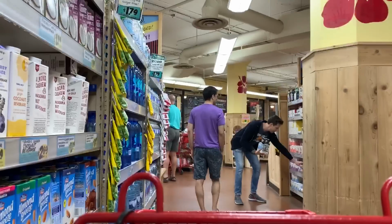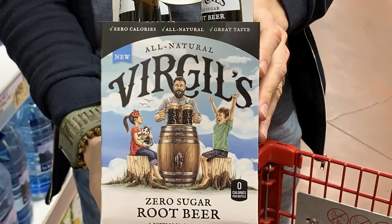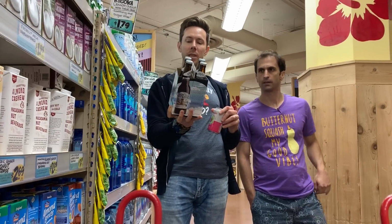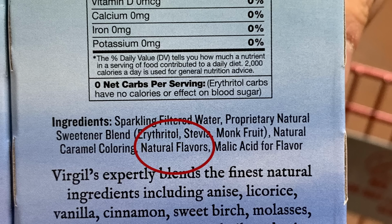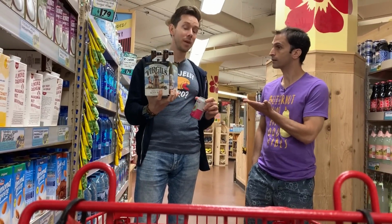But not that often. Now, you guys might be tempted at this Virgil's sugar-free root beer. And I know it's very, very exciting to find a sugar-free soda. But if you look at these, just like every other unsweetened soft drink, that has the dreaded natural flavors in here. I mean, and caramel coloring, which is a known carcinogen. I mean, that was tempting, especially the packaging. It looks really, really good, I know.